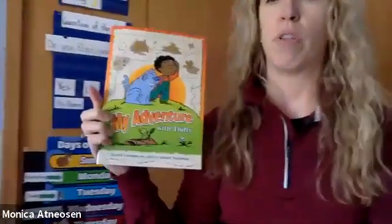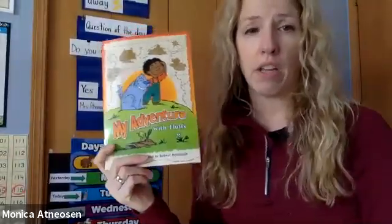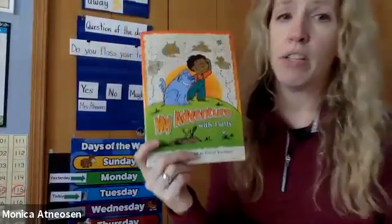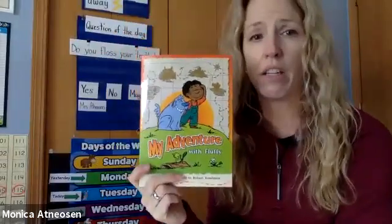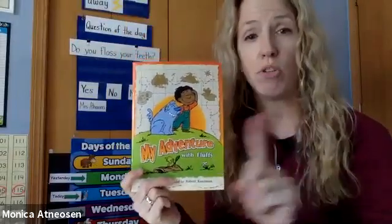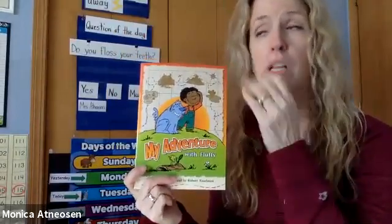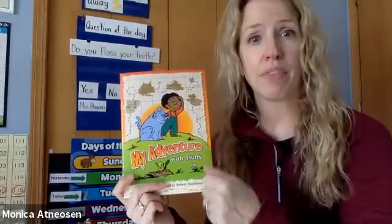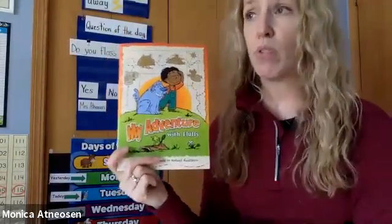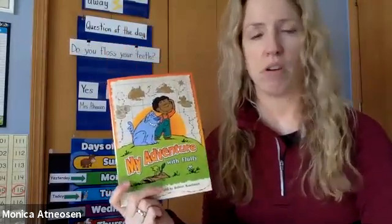I have a story for you today called My Adventures with Fluffy. And we're going to use this book and we're going to do compare and contrast. Compare and contrast is when we see what is alike and what is very different in a book or between two books. So it can be in one book or between two different books. And we see what's alike and what is different. And we do this to help us remember, understand. You guys know that. We always do these things to help us remember, understand.